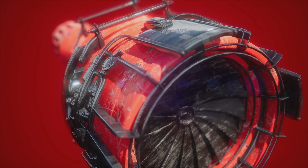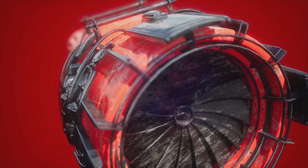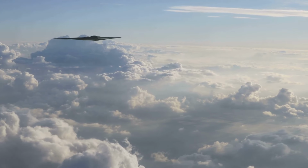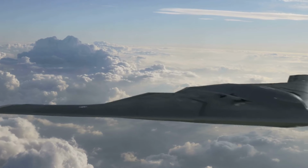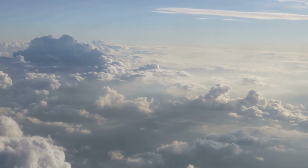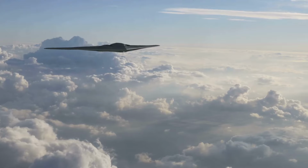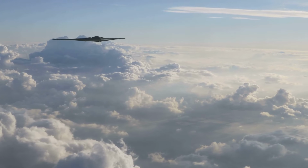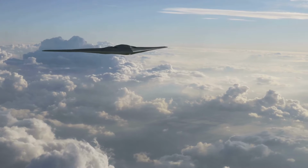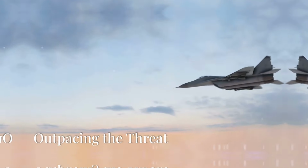The jet age revolutionized espionage, enabling higher, faster, and farther flights. The U-2 was nearing the end of its operational lifespan, necessitating a new approach combining stealth, speed, and altitude. The Cold War's escalation demanded a reliable means of gathering intelligence on Soviet capabilities. This new spy plane needed to be a quantum leap in technology, practically invisible to radar and fast enough to outrun any missile.